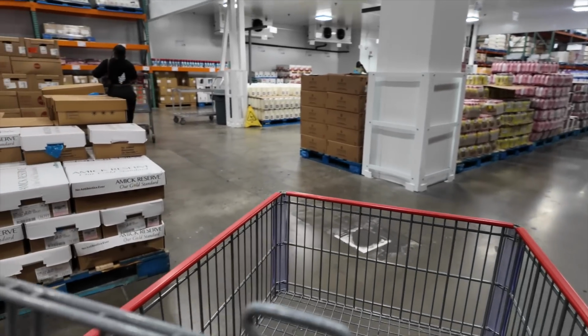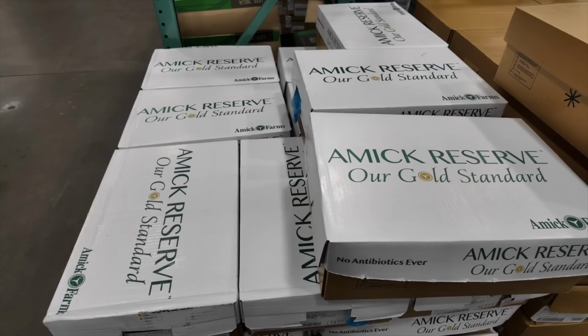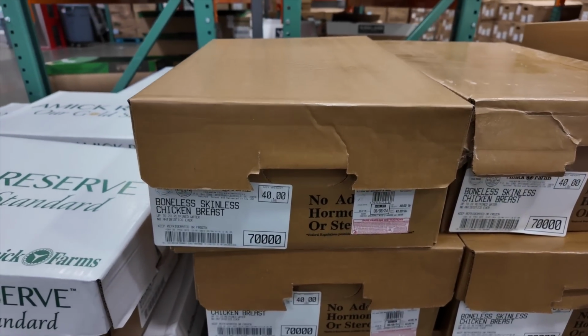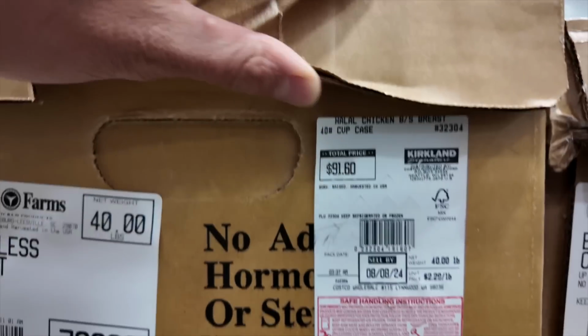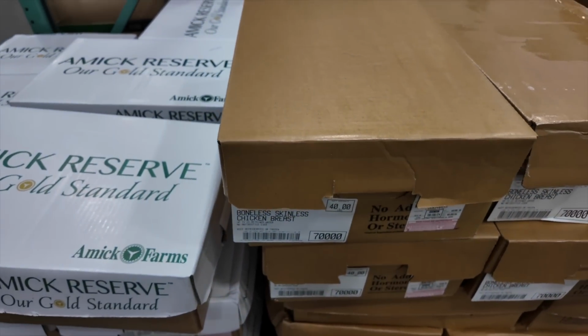And let me show you where the best chicken deal is though, right here. Skinless, boneless chicken breast, $2.59 a pound for that whole thing. So this guy is a 40-pound box of skinless, boneless chicken breasts, $2.29 a pound. So it equates to, what is it, 91 bucks for the whole thing? But damn, that's a lot of chicken for $91, and that's just filled with chicken breast. I can't remember the last time I saw chicken breast that cheap. $2.29 a pound for that person doing bulk prep for their protein needs.